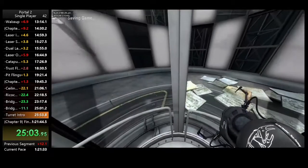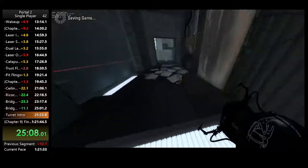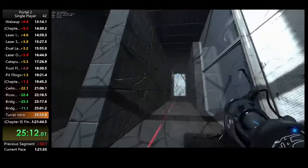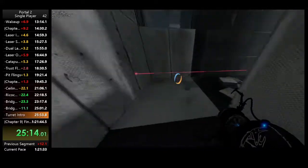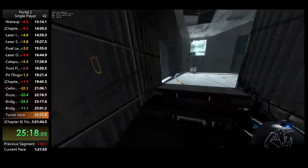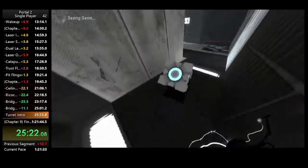This next test involves turrets. You remember them, right? They're the pale spherical things that are full of bullets. Oh wait, that's you in 5 seconds. Good luck. Target lost.